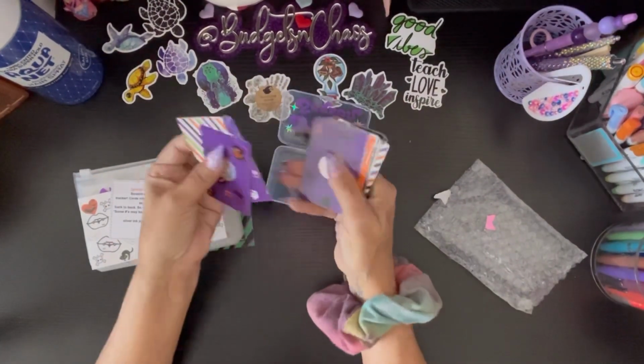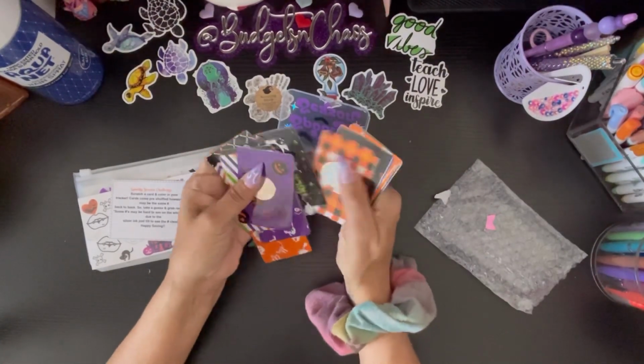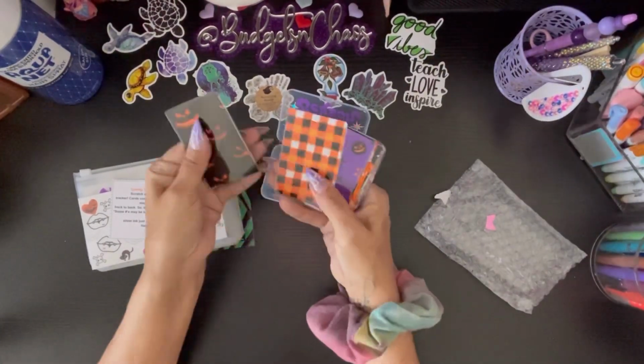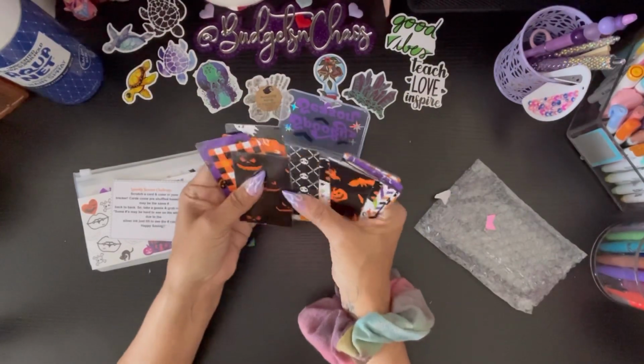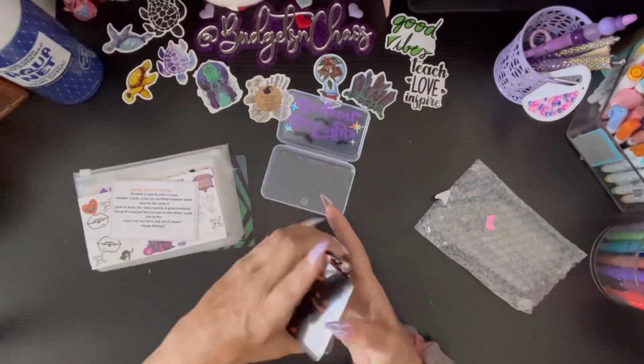Look at 1, 2, 3, 4, 5, 6, 7, 8, 9, 10, 11, 12, 13, 14, 15, 16, 17, 18, 19, 20. And look at the backs. Look at how cute. Oh, beautiful. Gorgeous. Oh, you know what? I don't know. Maybe I should give this as a prize too, but I like it too much.